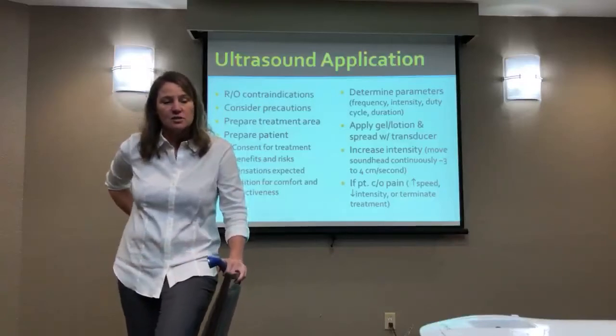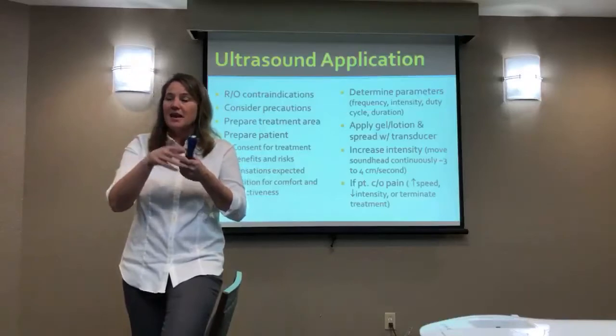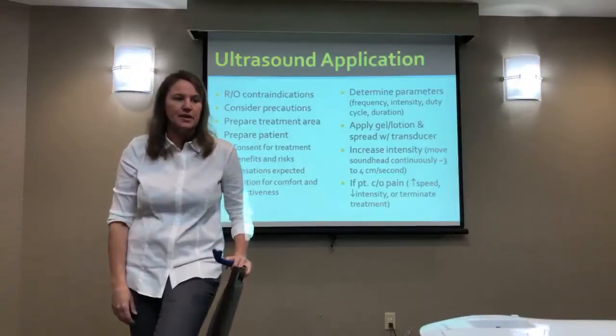Apply your gel or lotion and spread it with a transducer. So again, I would put it on the head itself that's clean, and then spread it with a transducer first to prevent as much contamination.